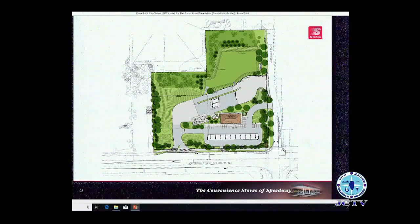But we haven't gotten anything back from IDOT on your propositions to them. Well, we're going through it right now. We have not officially, but we are going through it. We've designed it in anticipation of what their requirements are. That's why we've restricted the access drives, like the right-in only for the passenger entrance and the three-quarter access, in anticipation of their requirements.